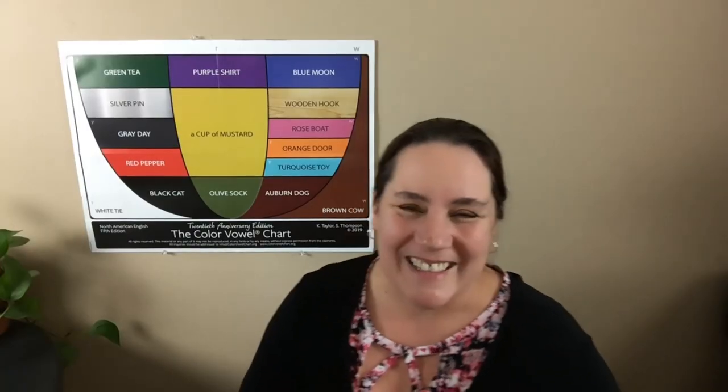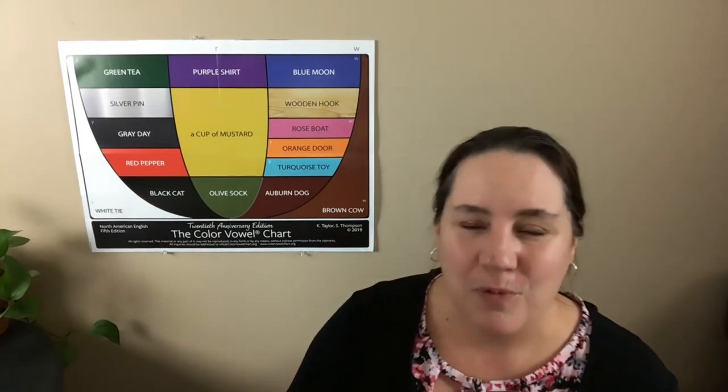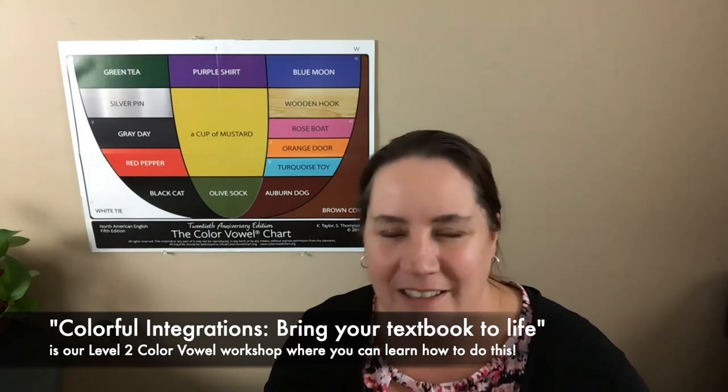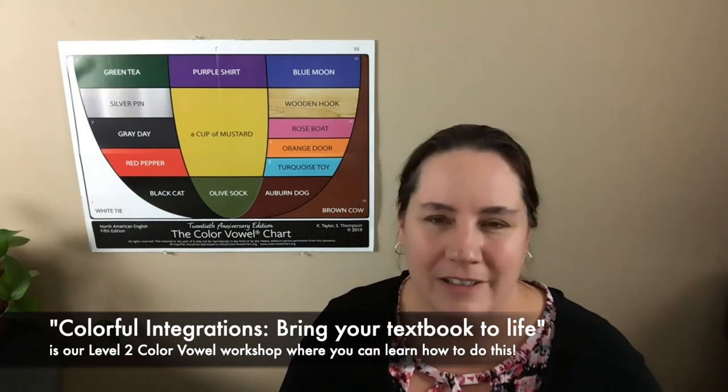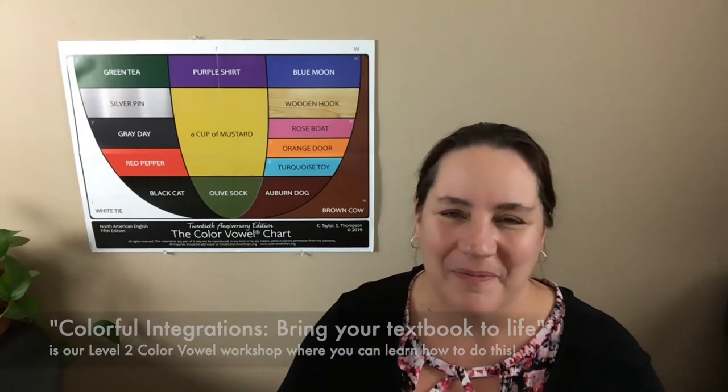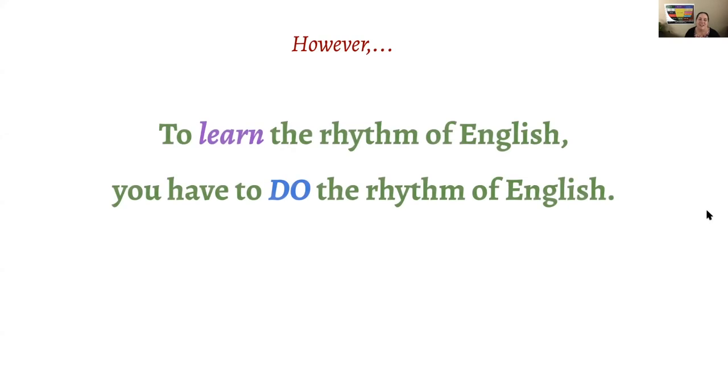So I throw that in as kind of a point of intrigue to look for rhythm in all of your textbook lessons, to seek it in a given sentence structure or in any kind of a drill that you come across. You're going to find rhythm in there. However, to really learn the rhythm of English, you have to do the rhythm of English, meaning if we continue to look at words, we're still remaining text bound. We keep looking at them, and even the spaces between the words can interfere with our understanding of rhythm.